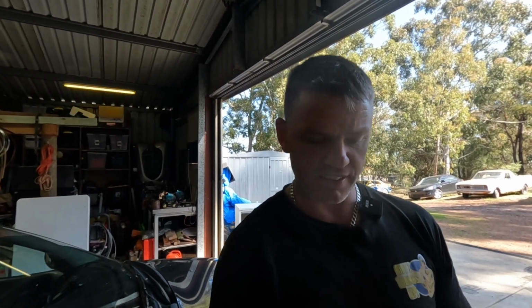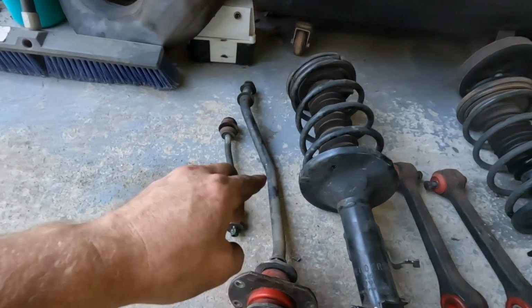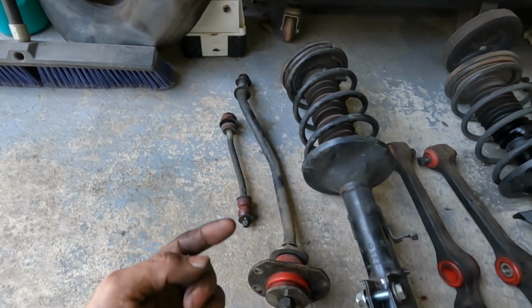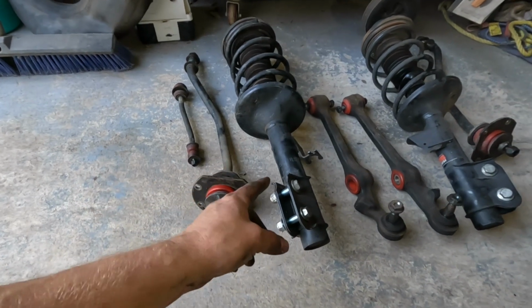And with all that suspension out now, I was just having a bit of a look over it. There's a couple of little differences between the VT series and the VX series, which is everything from the sway bar links. So that's like bush end to bush end, where the VX has got a little ball joint down the bottom.